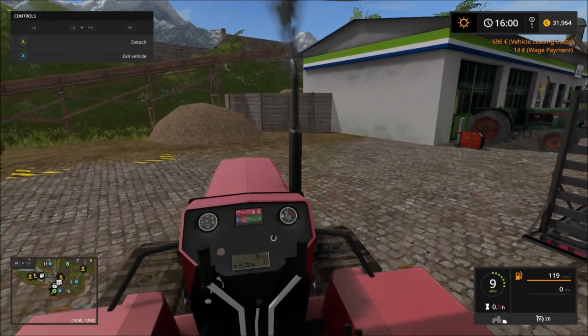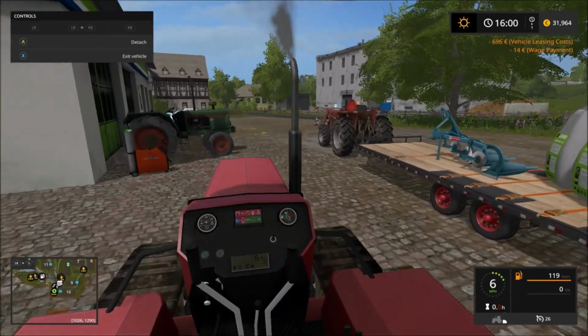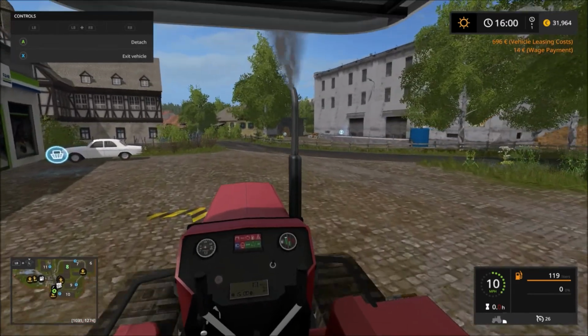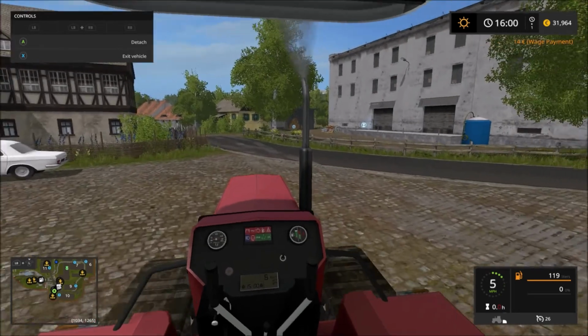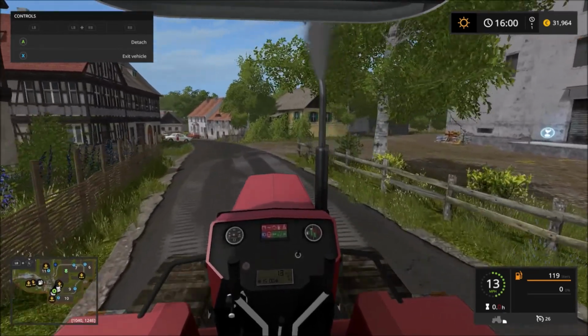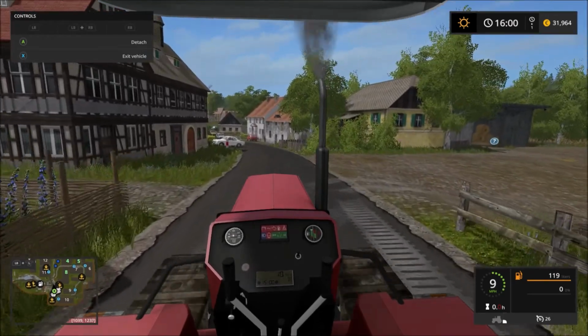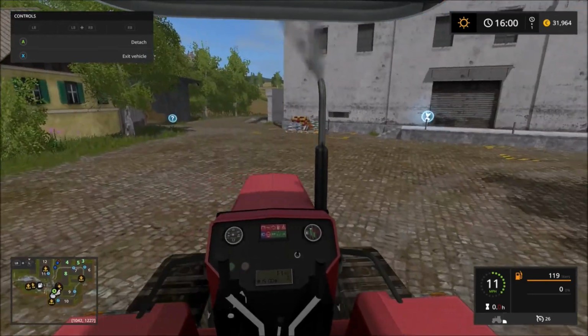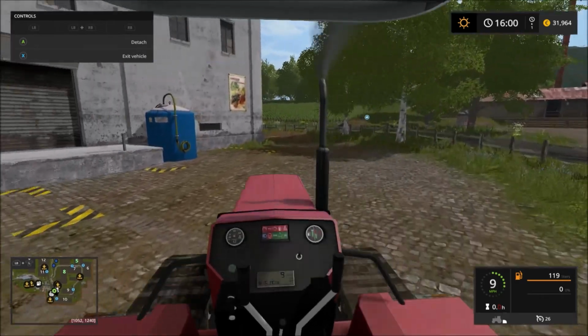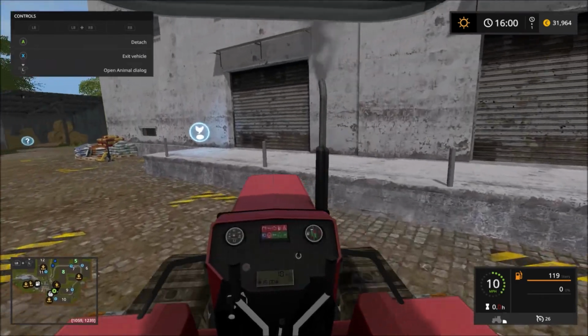Now these tracked vehicles, and this one especially because it is a bit quicker than the other two, when it turns it twists, it turns kind of, you know, as you would expect a tracked vehicle would, but it is a little bit different to the tractors, so it does take a little bit of getting used to, especially when you're towing different machinery, but you'll pick it up in a couple of minutes. I actually like these tractors.